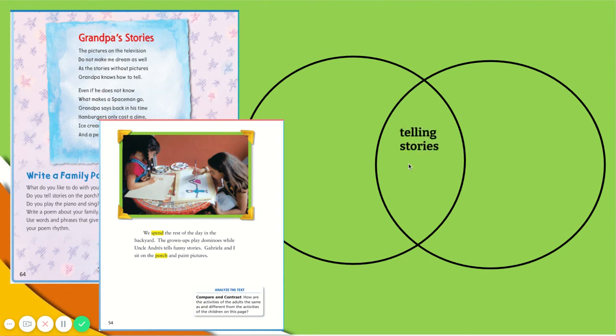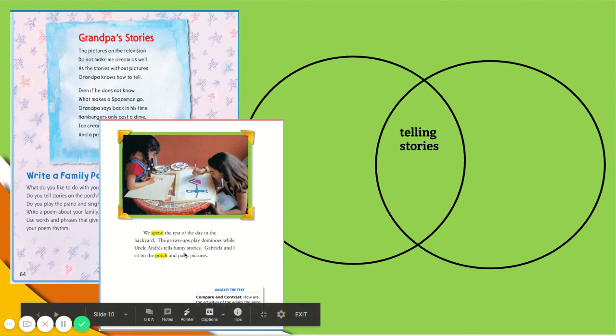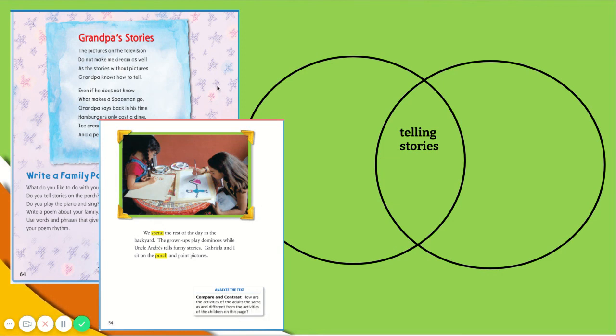You got it. In Grandpa's Stories, we learn that Grandpa is the one telling all the wild and funny stories, just like Uncle Andres tells funny stories in Camila's family. So if we had to compare this poem to what we read in the text, we know that they're the same because grandpas or relatives like to tell stories.